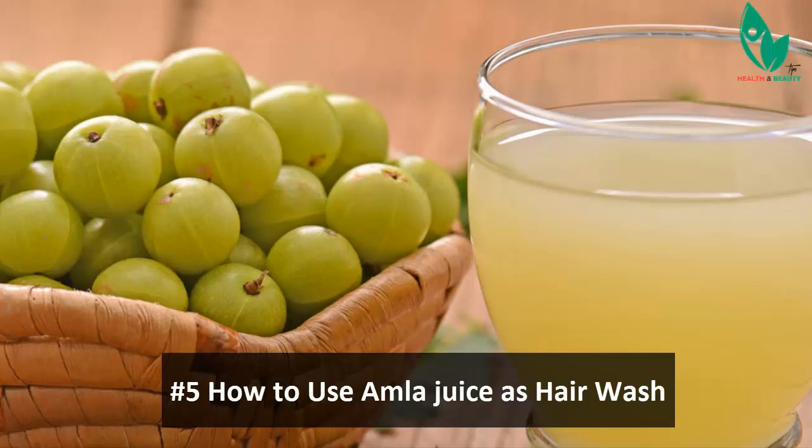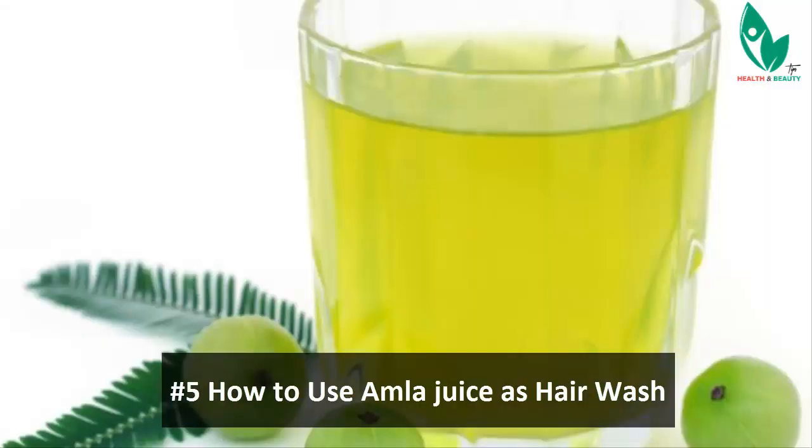Use this concoction with your bath water while you wash your hair. Number 6: Amla for premature graying, white hair. Take equal amounts of amla juice and almond oil according to your needs, hair length. Mix the mixture well and apply it from roots to the tip.